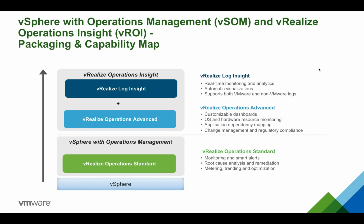Going beyond pure vSphere with operations management, I've put in a little advert for going further. vSphere with operations management, as shown on the bottom left of the slide, comprises vSphere and vRealize Operations Standard. Some of you may know that as vCenter Operations. The product was renamed for a variety of different reasons.